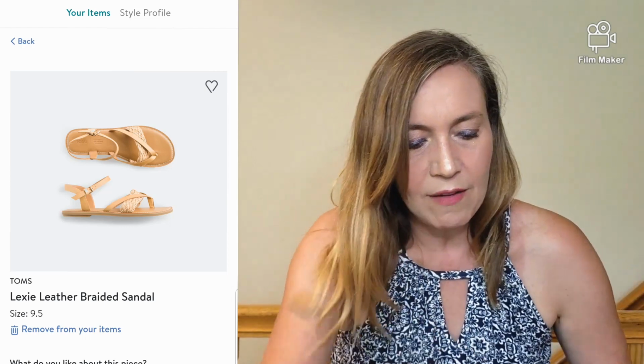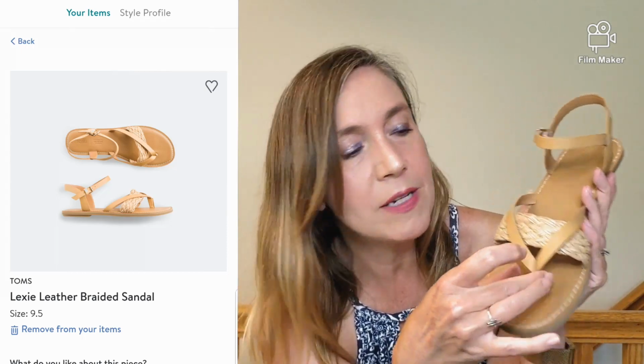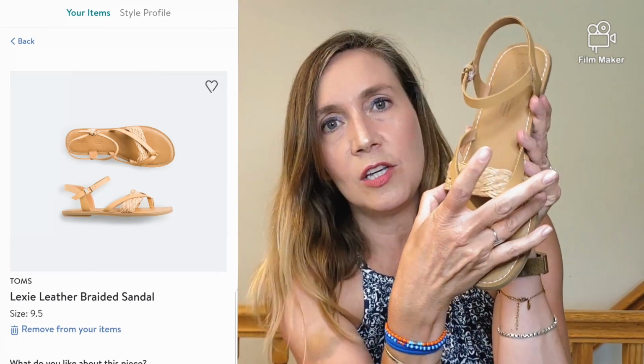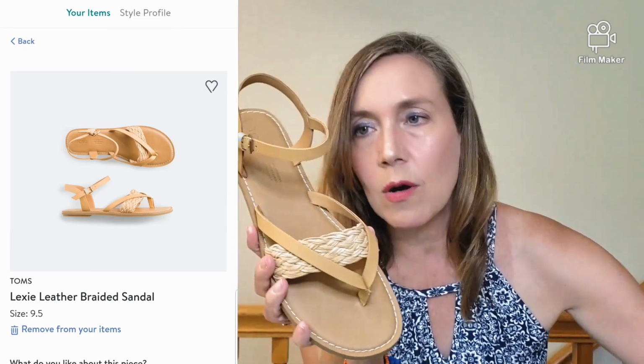I promise you that. In fact, I really do appreciate the design of the flip-flop with the toe separation because I feel like my toes are more secure that way. The fact that they added this braided bit to secure the middle portion of my foot, and then these sandal straps, these are going to stay on and can be worn all day.